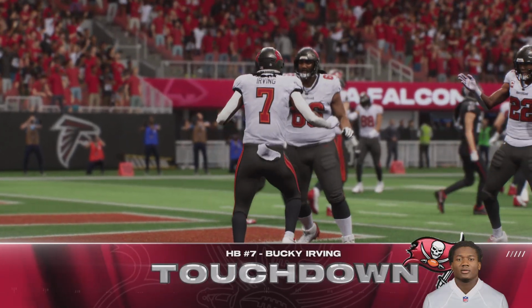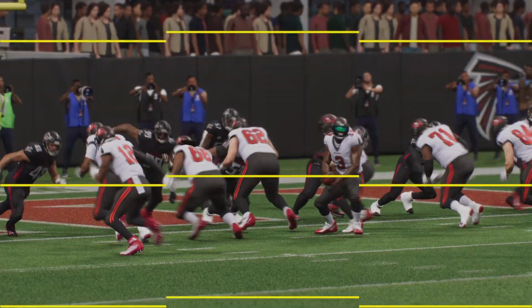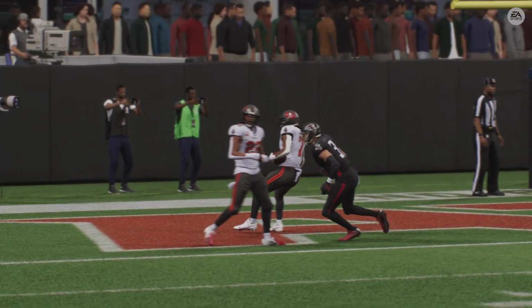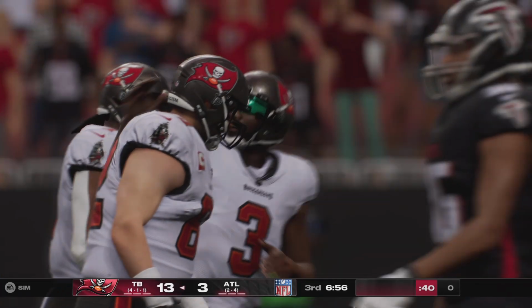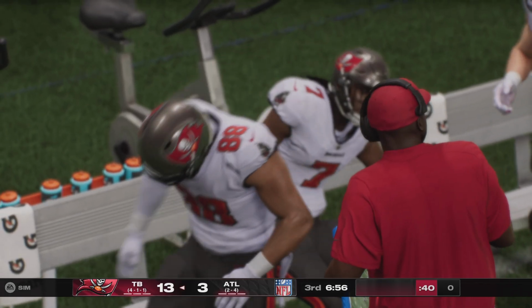Bucky Irving. Touchdown, Tampa. A lot of big bodies down there, but at the end of the day, the one that mattered, the one with the ball, finds the end zone for the touchdown. Yeah, once that back gets the ball, Mike, he's just looking for a little crack of daylight, and he's thinking, I'm going to run into it and just hope I come out the other side. And in this case, the other side's the end zone, and they get 6.